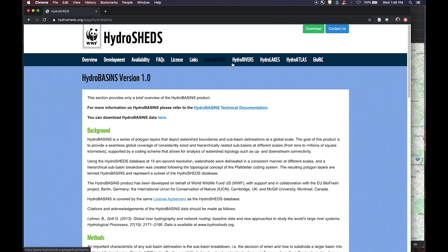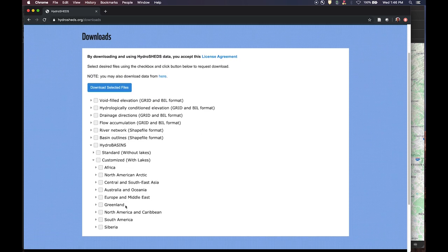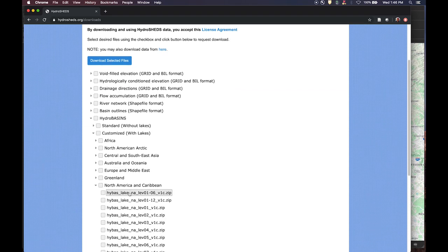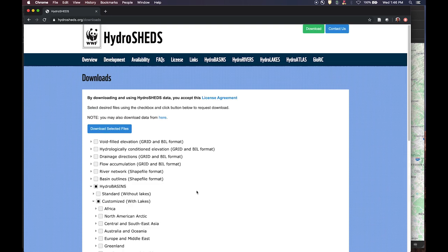So we're now within HydroBasins, and I'm going to come up to here and click Download. I'm going to come down to the HydroBasins dropdown, and we have two options here: the standard without lakes and the customized with lakes. I'm going to choose customized with lakes, then North America and Caribbean, and then HydroBasins levels 7 through 10.